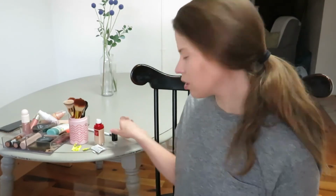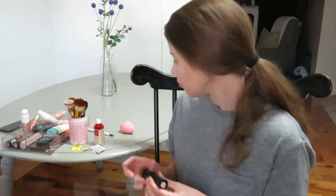But obviously you wouldn't really want to put your foundation on like that. I do put my foundation on with my fingers sometimes, but you wouldn't necessarily want to put a stick on and then have to rub it in with your fingers all over your face. You know what I'm saying? So I'm not sure about that. But this one I really like so far.